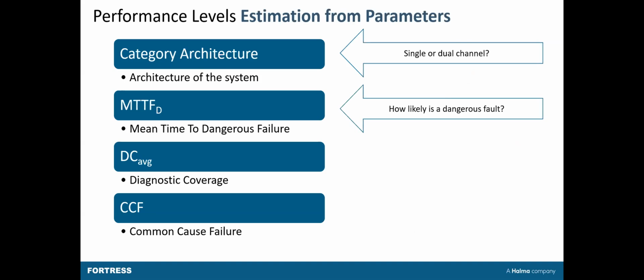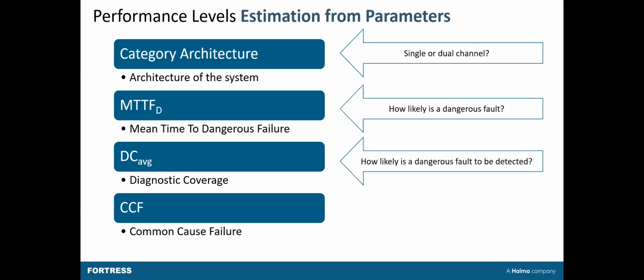And then related to that is your diagnostic coverage. So if a dangerous fault happens, how likely is it to be detected? And as you can see, those almost work together. If your MTTFD is very high, then maybe your diagnostic coverage may not need to be as high, because if it's very, very unlikely to have a fault at all, you maybe don't need to detect it.